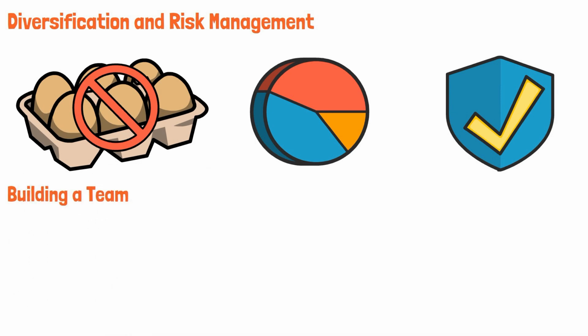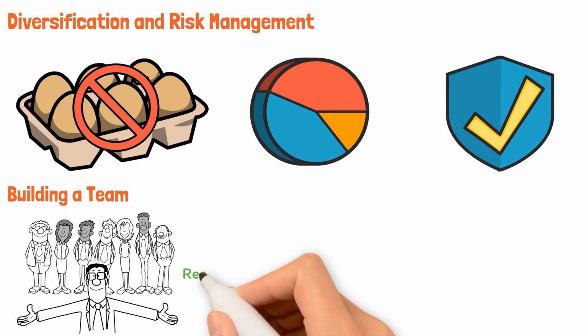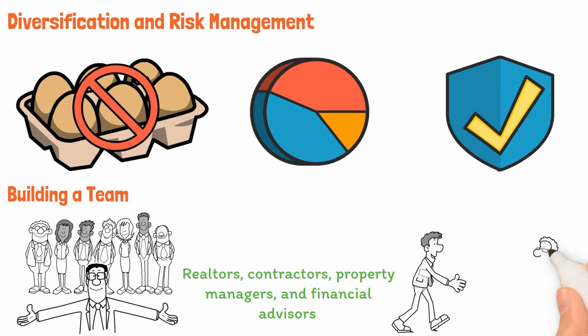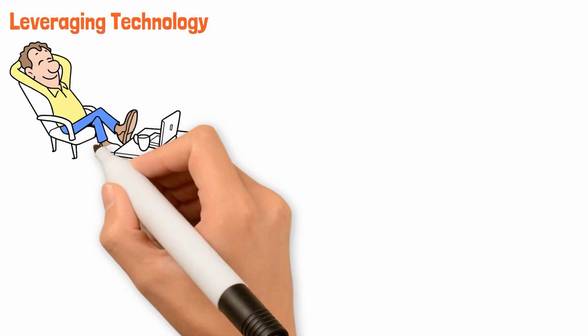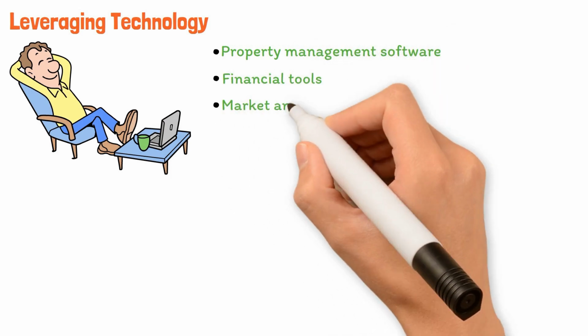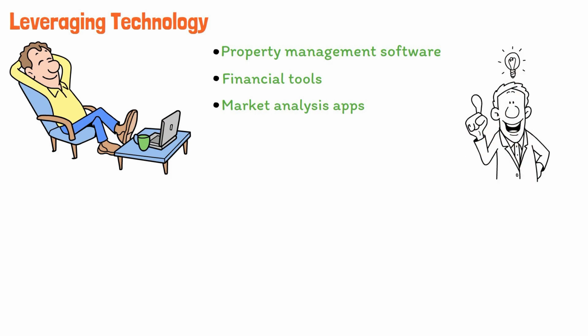Building a team. Successful real estate investing often requires a team. This includes realtors, contractors, property managers, and financial advisors. Build relationships with professionals who understand your goals and can contribute to your success. Leveraging technology. Use technology to your advantage. Property management software, financial tools, and market analysis apps can streamline operations and enhance decision-making.